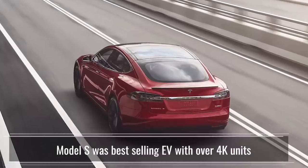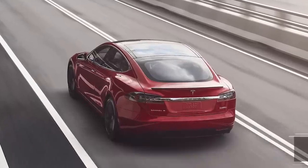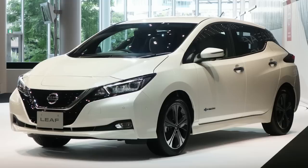Yeah. And that's incredible. The Model S was the best-selling EV with over 4,000 units, followed by the Jaguar I-Pace and the Nissan Leaf. This is before, of course, the Model 3 has even arrived.